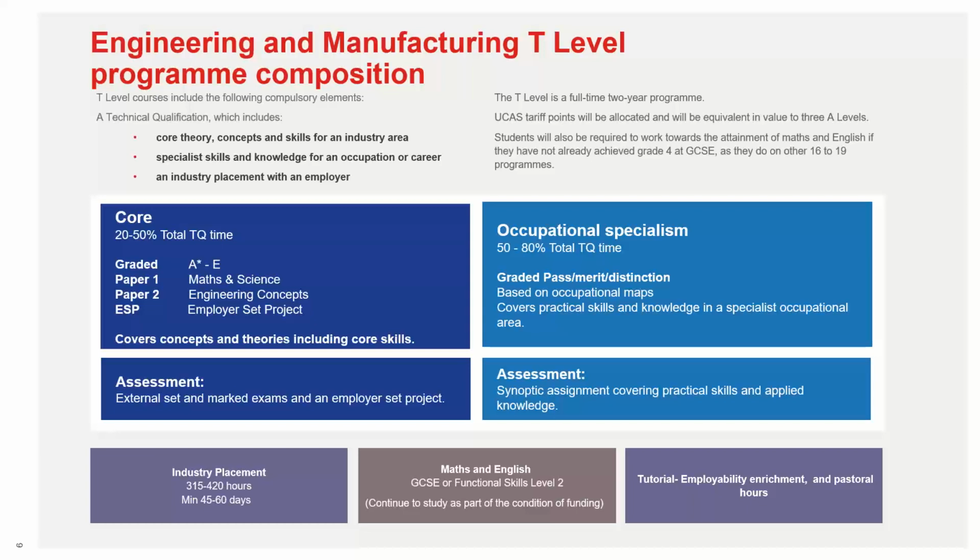If you're not already familiar, the Engineering and Manufacturing T-Level has the core and the Occupational Specialism. Last webinar, we touched upon the core, the maths papers and the employer set project. This webinar, we're going to look at the Occupational Specialism. It is based on the occupational maps, and it has practical and knowledge skills. Again, it's 50% of the total qualification time. It is assessed by a synoptic assessment, a practical assignment applying all the knowledge and skills within that section.